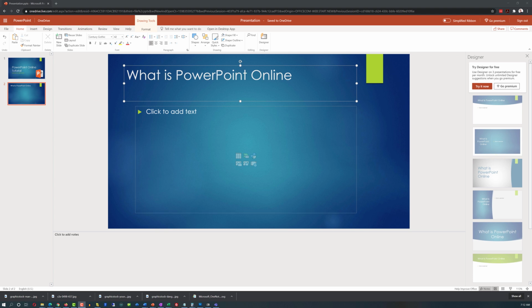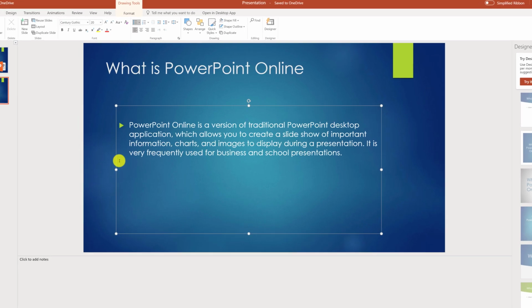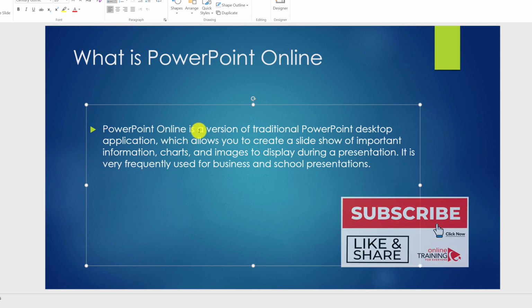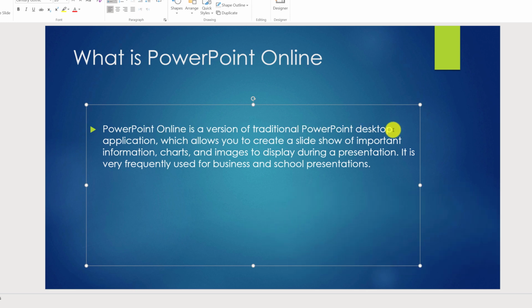So I did my research, and this is the text that I would like to add to my slide. I typed the text in the text editor and copy and pasted it right into the PowerPoint. PowerPoint Online is the version of traditional PowerPoint desktop application, which allows you to create a slideshow of important information, charts and images to display during a presentation. It is very frequently used for business and school presentations.